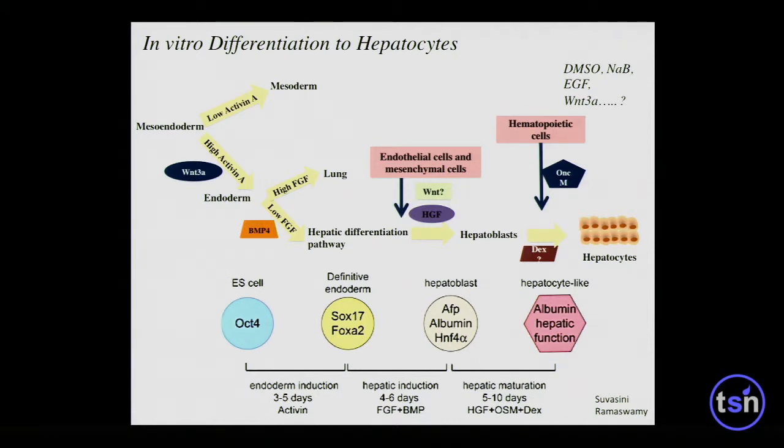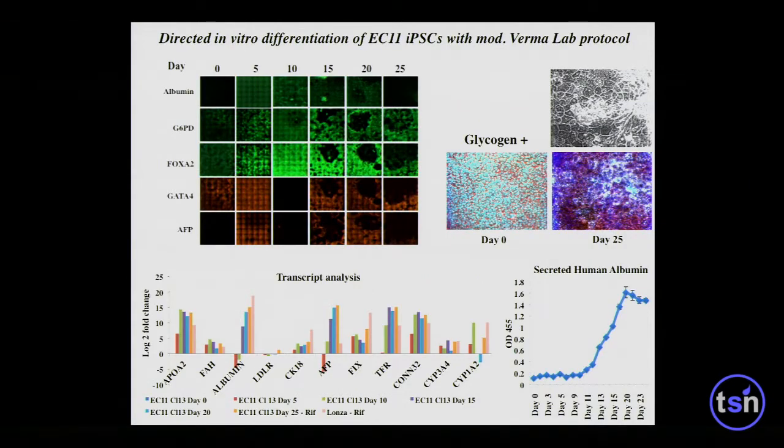And once again, Shivashni, who did most of this work and is also here, basically relied on the technology of asking how the normal liver develops, and used the same approach, essentially with different kinds of factors, and was really able to generate human liver cells, hepatocytes, from human iPS cells, which are quite functional. You can see they're making large amounts of albumin after a certain period of time.